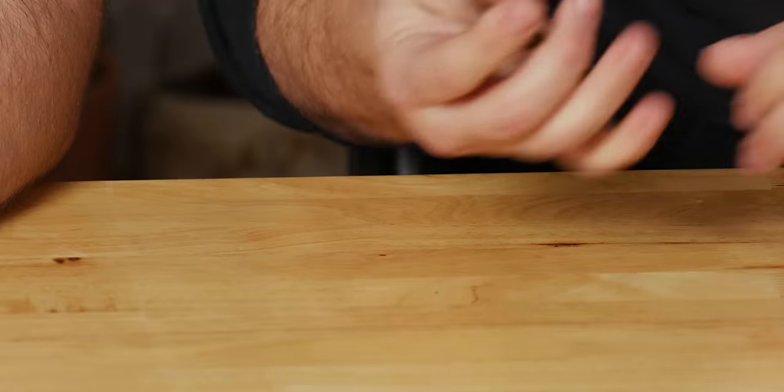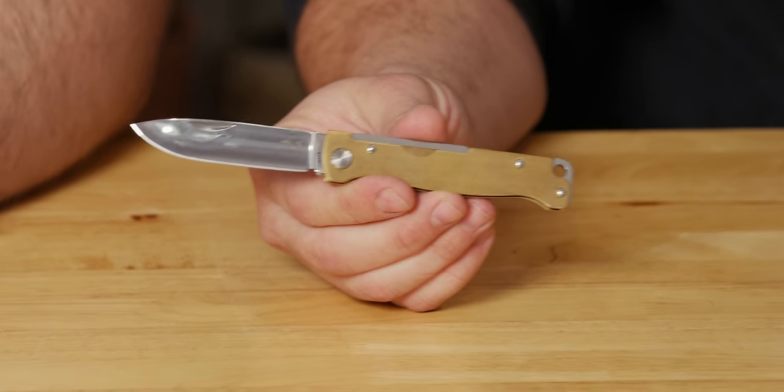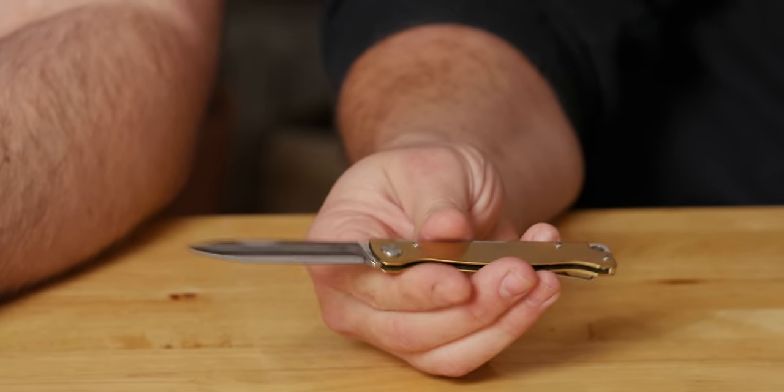There is the Boker Atlas series that we've been talking a lot about on the channel. Me and Jamie, both huge fans of this. They come in a bunch of different handle materials. You can get one with a locking blade. They come with pocket clips. I mean, these are just really simple, nice slip joints.